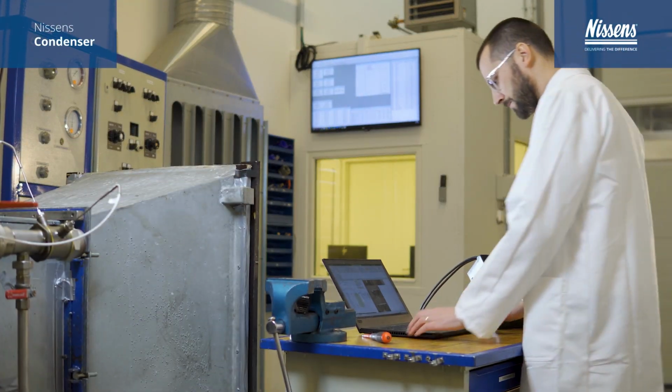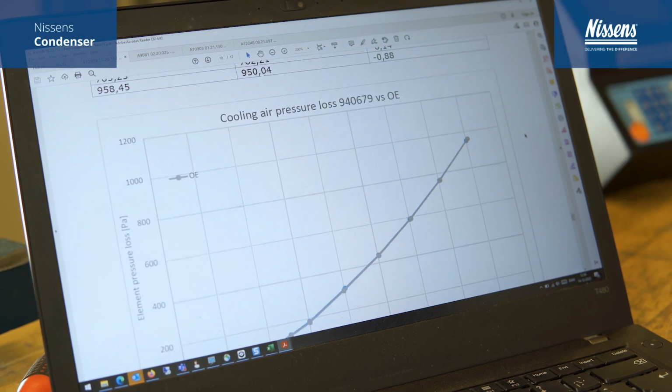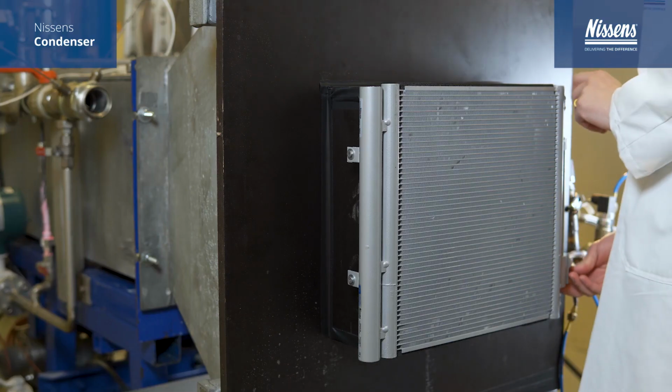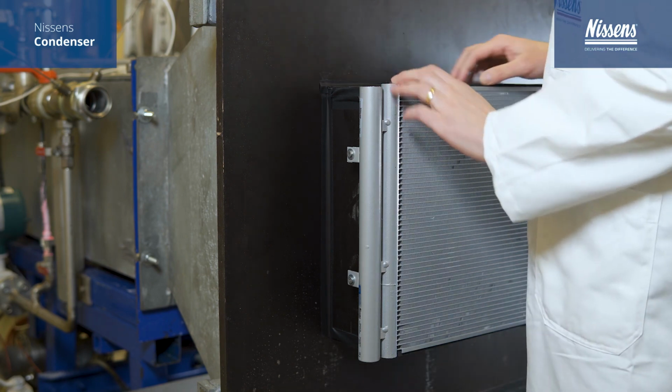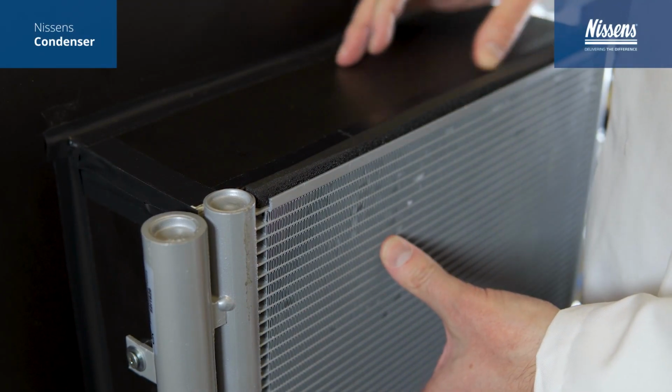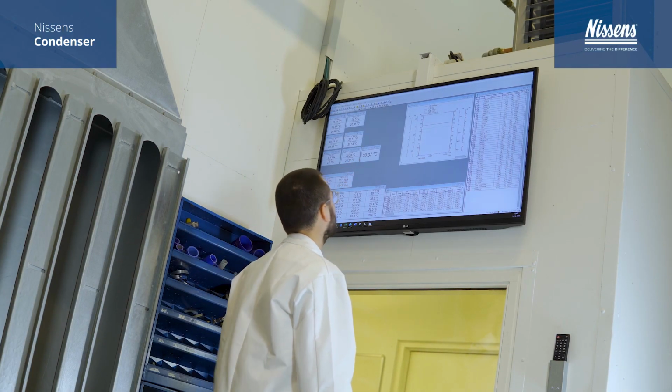Besides the unit's performance tests, the refrigerant pressure loss and the cooling air pressure loss are considered. The prototype test and approval will ensure that the mass production of Nissens condensers will fulfill the requirements needed in terms of performance, including appropriate heat exchange and refrigerant parameters required for a specific system to function optimally.